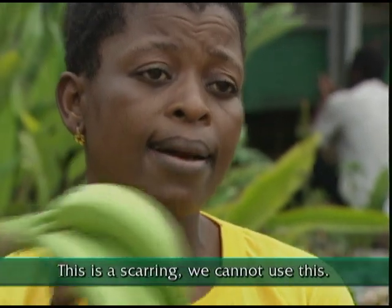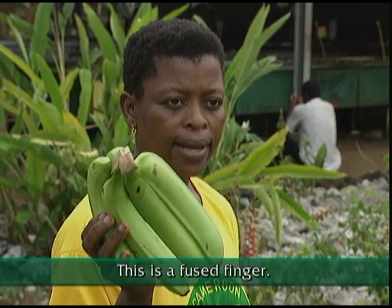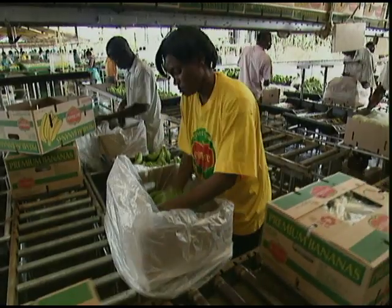This is a scar. We cannot use this. This is a fused fingers. We cannot pack this type of banana. And out they go. It's now only the superior fruit that will be exported.